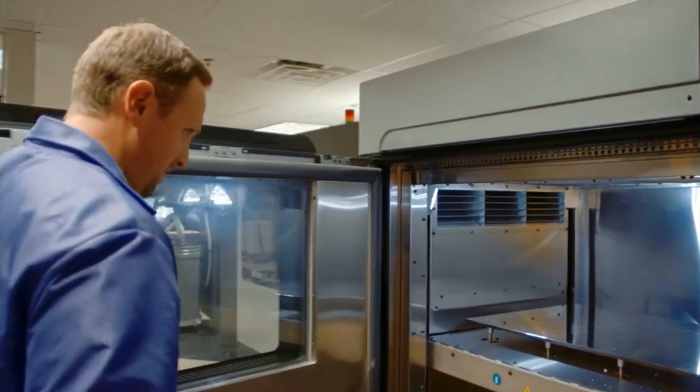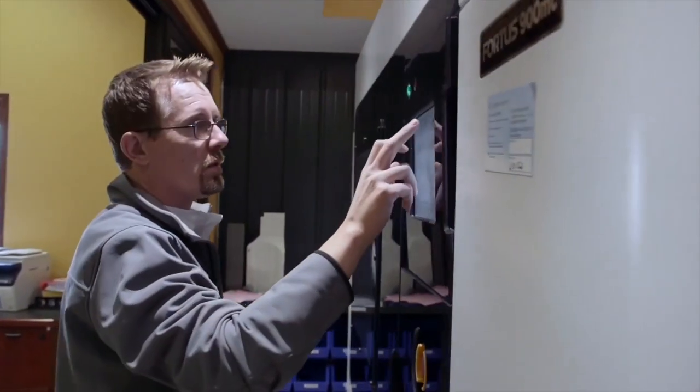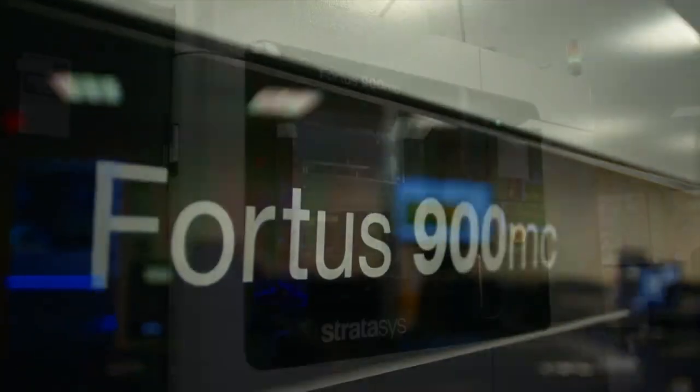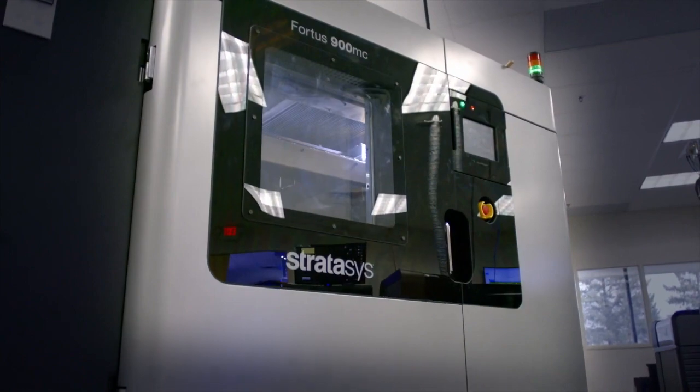They need to know that they have the reliability to consistently meet their production requirements. The F900 is proven to be the most reliable system on the market today, and the most accurate and the most versatile.